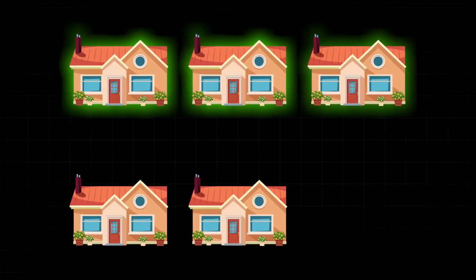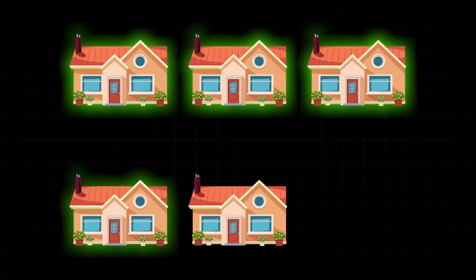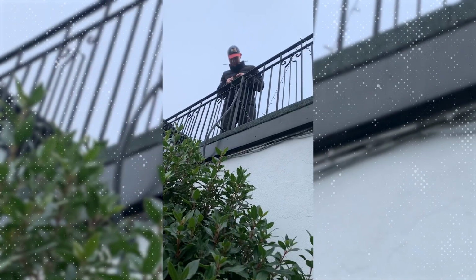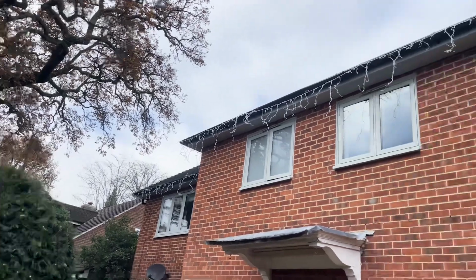After that, I helped a woman who lived in a big house. It was a very well paid job because we sold her all of the lights as she didn't own any. Next, I helped a guy who had tried to put his Christmas lights up already, but he couldn't quite reach the high spots on his roof. Trust me, his house was really tall, but we did just about manage to get it done. But the biggest job of all was at this really big house which had a huge front yard.